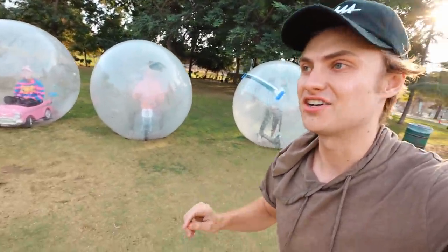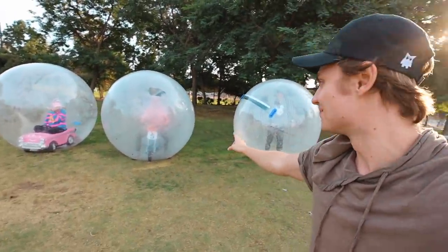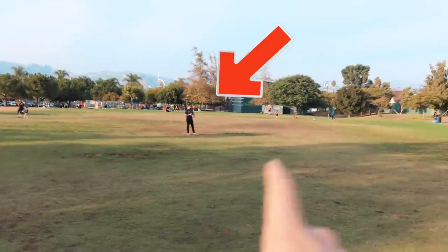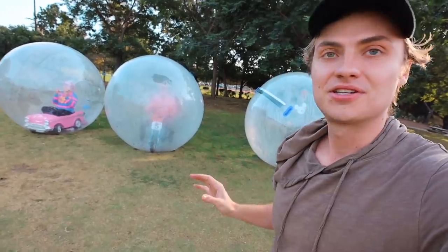And to kick this challenge off, we are going to do the first ever bubble ball race. We got three of them. Oh my gosh, this is actually so funny. We're gonna do a race from here all the way down to him right there. That's gonna be the finish line. We're gonna count it down, but before we start, comment who you think is gonna win.